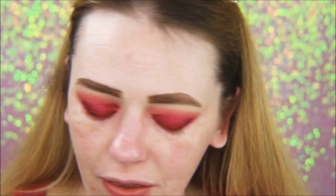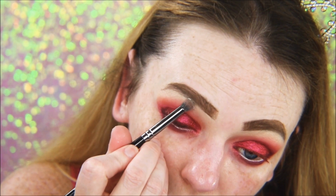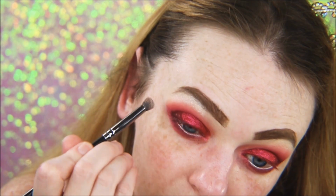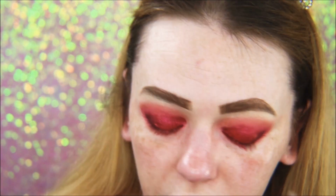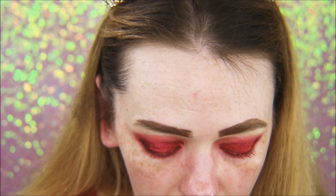So I think I'm going to do a cat eye with this. I'm going to go in with my Benefit Roller Liner. And oh no, you know what? Oh, I have that other stuff. Let's highlight the brow bone. I'm going to go in with my Artist Couture Diamond Glow Powder in Coco Bling. Oh, I love this highlight so unbelievably much. And then I will also use this to highlight my inner corner once I'm done with my foundation and everything.